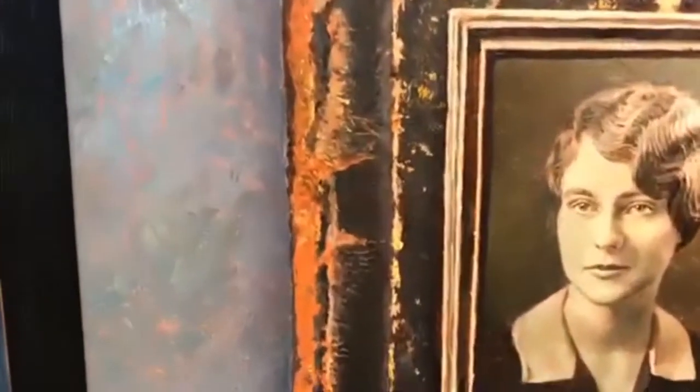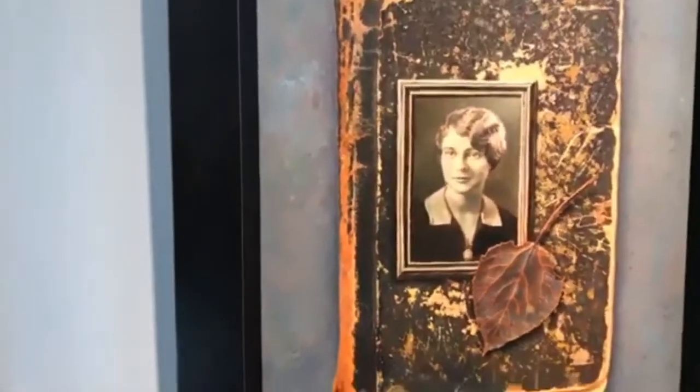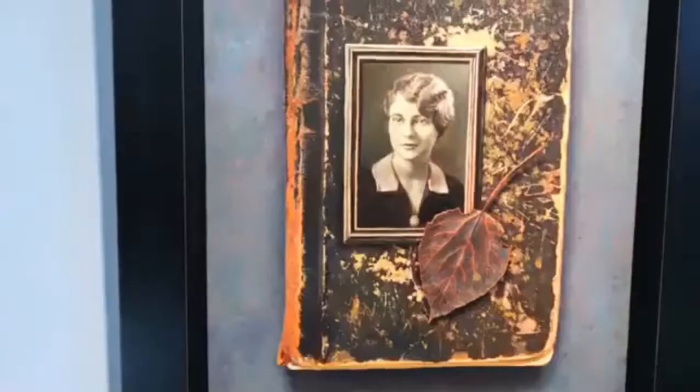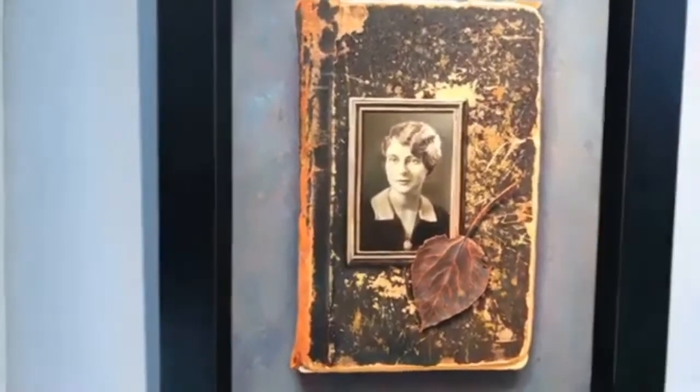This is another old photograph of a woman that I kind of liked, and I thought, well, maybe she was keeping a diary, and that's her diary, and in her diary one day she pressed a leaf. So I called that piece her journal, which is like a book that this lady kept. You know, just a little story.